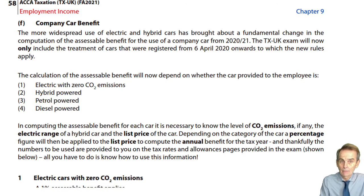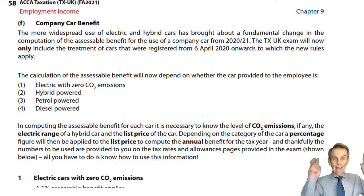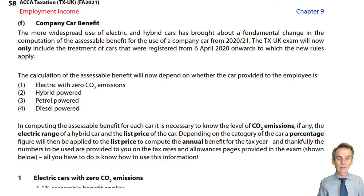Well, we now come to probably the most examined area of assessable benefits within our syllabus, and that is dealing with, as it's called, the company car benefit, i.e. when an employee of any employer is provided with the use of a company car by that employer. Whether indeed the employer is a company or is itself an unincorporated business, it doesn't matter. If the employer provides the use of a company car, in inverted commas, to the employee, this is how we deal with it.